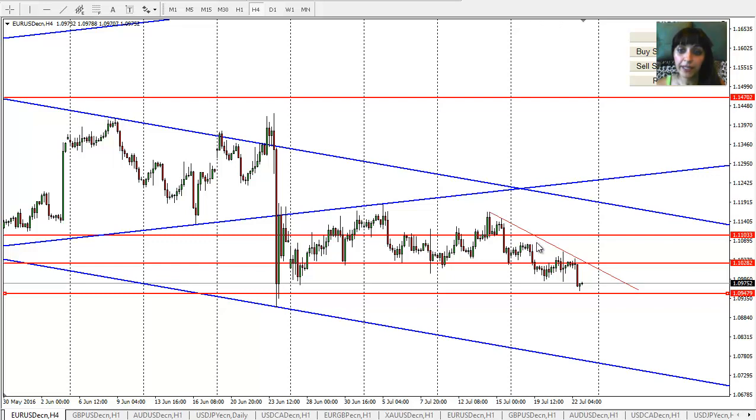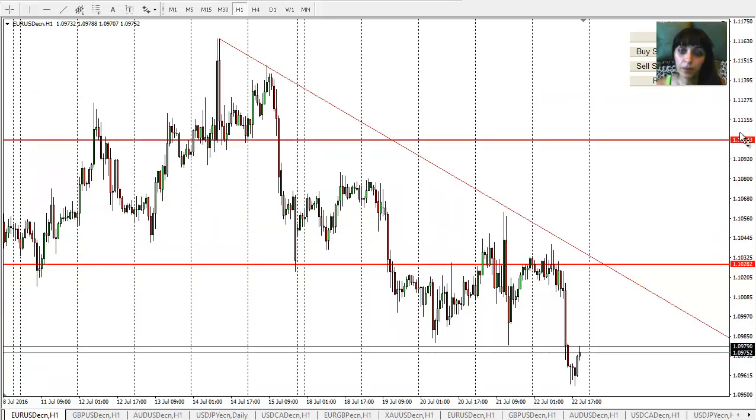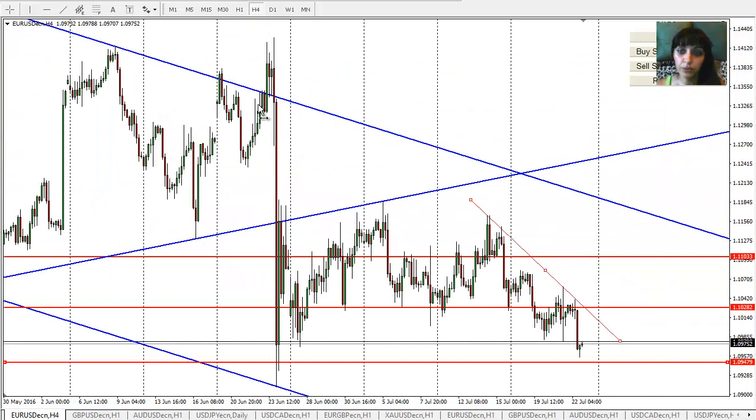I can look, and possibly leave it like this, just to see how it's going to react on that level, because we have some tops touching it. We have one, and the second and the third top, and the fourth. So if I open a little bit more, you can see. There could be some possibilities, but as I'm saying, I'm not going to touch euro dollar again for the next week.